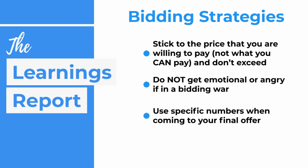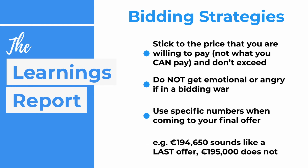Use specific numbers when coming to your final offer. For example, €195,000 doesn't sound as much like a last offer as €194,650 does. And we don't want to tarnish them all with the same brush, but just generally don't trust your estate agent.